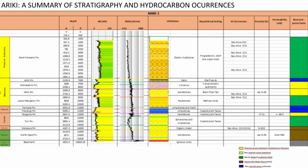From left to right, we have the formation, the depth for each formation, gamma ray, resistivity, lithofacies, depositional setting, QC occurrence, hydrocarbon occurrence, porosity, permeability, and reservoir-prone facies.